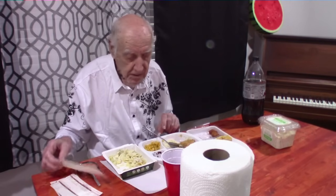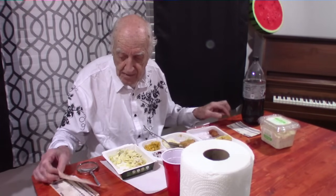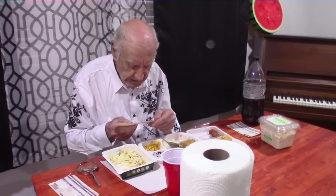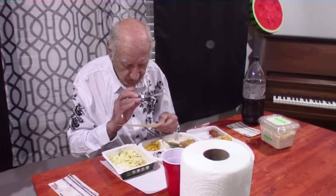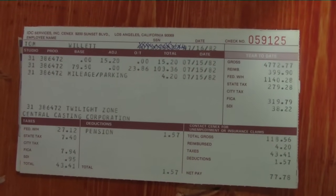Let's look at our next paycheck stub from back in the 1980s. Which one is this? This is Twilight Zone, the movie. And the date, 7/15, July 15th, 1982.